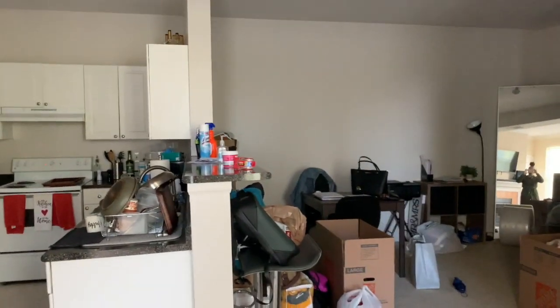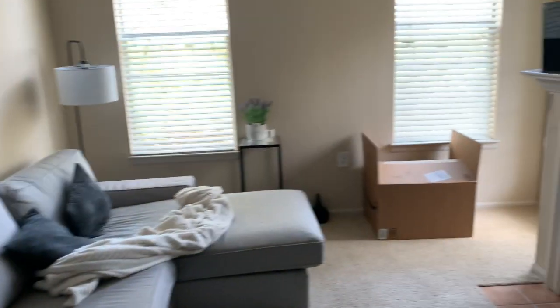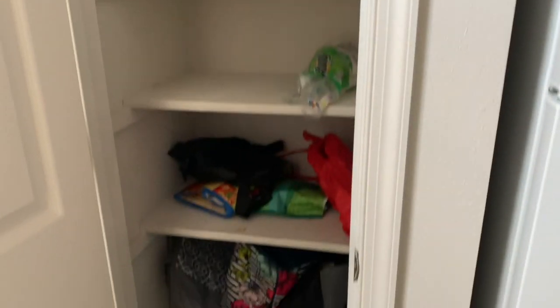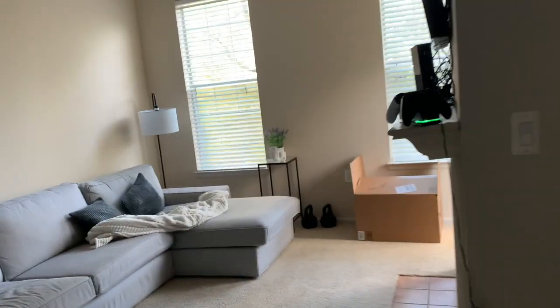So today is Wednesday. It's the day before we move. So far, this is what our apartment looks like. It looks a mess. Stuff everywhere. This area looks fine, but as soon as you turn around, there's just stuff everywhere. All this has gotta go away. We gotta clear this area out. We're gonna do that between tonight and tomorrow.